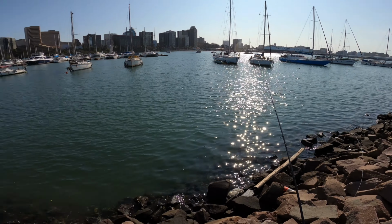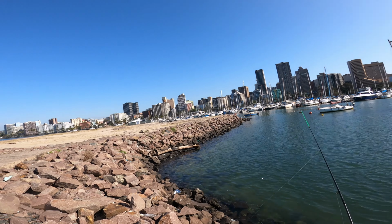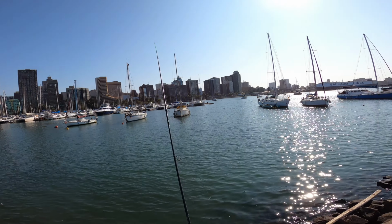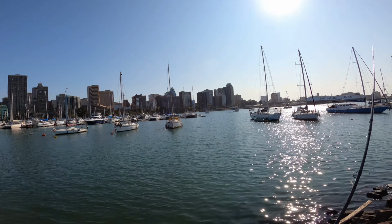Fishing at the harbour today, guys. Trying a 2.5 inch pearl paddle tail. It's going to be hitting a couple of throws here before the wind picks up. Let's see if we can get anything.